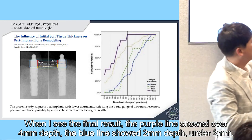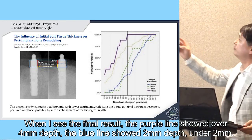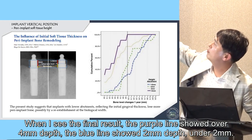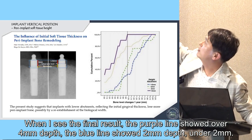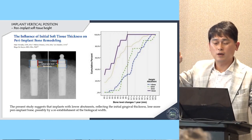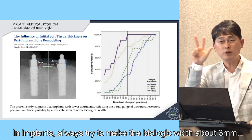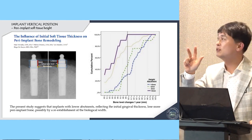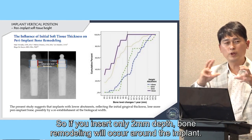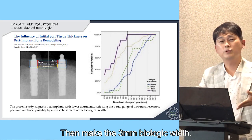So when I see the final result, the purple line showed the over 4 millimeter depth, and the blue line showed the 2 millimeter depth, under 2 millimeter depth. The implant always tries to make the biologic width, about 3 millimeter. So if you insert at only 2 millimeter depth, bone remodeling will occur around the implant, and then make the 3 millimeter biologic width.